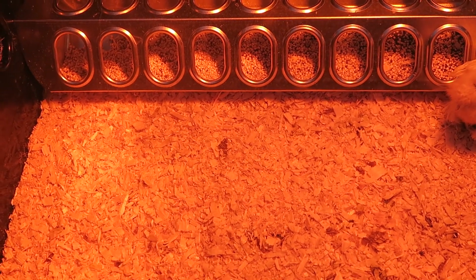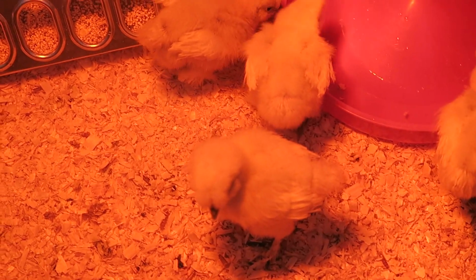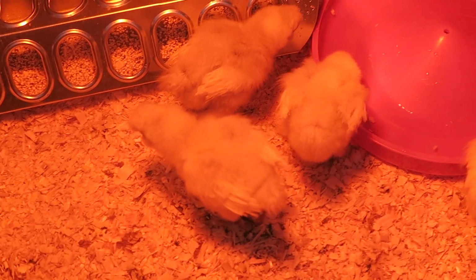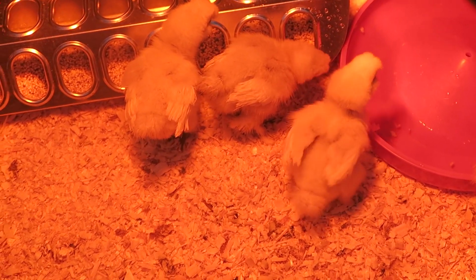So we gave them what we had in our cupboards, and then we went out and bought some mealworms last minute so they got some extra protein. We also have fed them some hard-boiled free-range eggs, which they did enjoy. We've tried giving them finely cut up carrots and cucumbers. They weren't really into that yet, so I think they have to be a little bit older. But this is what they're working with so far.